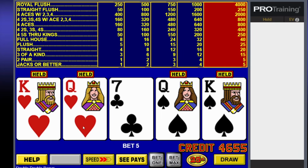2 pair, kings and queens. Since kings and queens are all in the lower area, I don't think you'd break them up for any reason. And we already have 2 pair hitting. Of course, 2 pair pays the same as 1 pair. We really just want the full house. I still don't think we break it up. It is interesting that they're both suited. I wonder if this is a harder hand than I think, but I think we just hold the 2 pair.